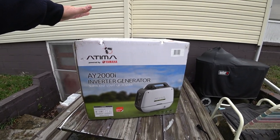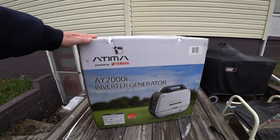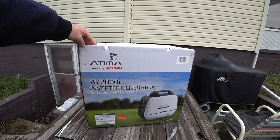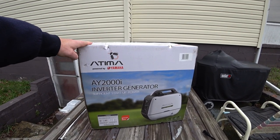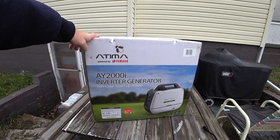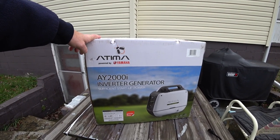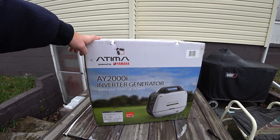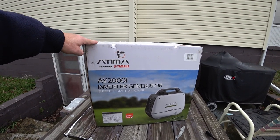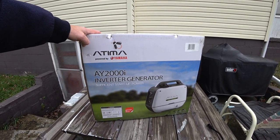Now, if you were to buy the Yamaha equivalent of this generator, you would be at about $900. And this one comes in at just over $600, at $620 at time of filming. The difference from the other generators I've been sent in the past is I purchased this one outright. I was so impressed with the large generator, the AY3000i, that I wanted to see what the little one was like. So I expect great things, just like from that big one.